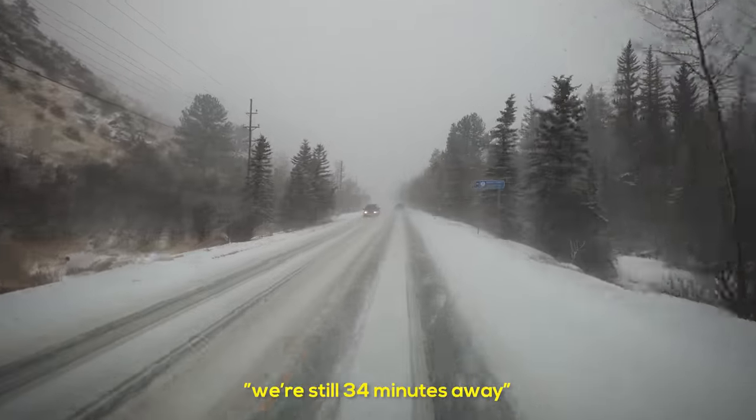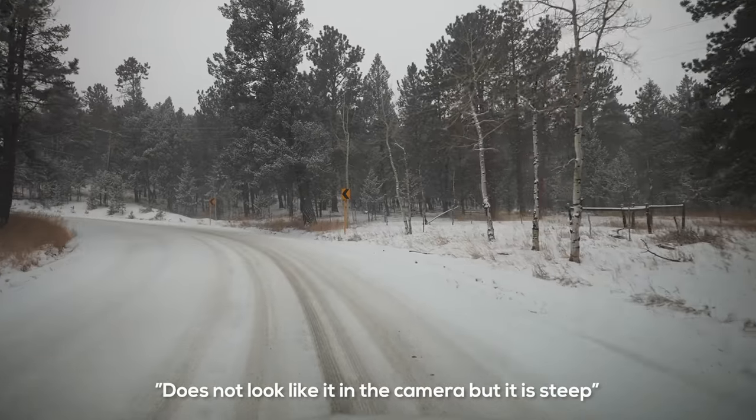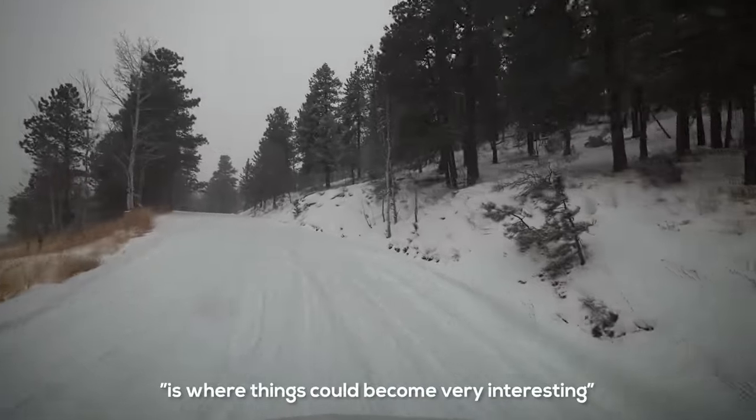All right. How much of a bummer would it be if we didn't make it to the treehouse? That's not an option. The road is getting very white. We're still 34 minutes away. As we know from previous experience last year, a lot can change in 30 minutes. You're telling me. Doesn't look like it in the camera, but it is steep. This is where things could become very interesting.